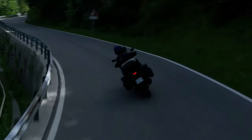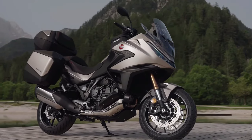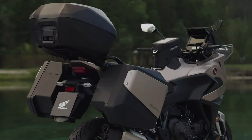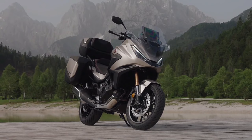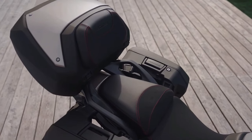The chassis of the NT1100 is designed for agility and stability. Constructed with a lightweight frame, it enhances maneuverability while maintaining solid handling characteristics. This balance makes the bike suitable for various riding conditions, from tight corners to open highways.